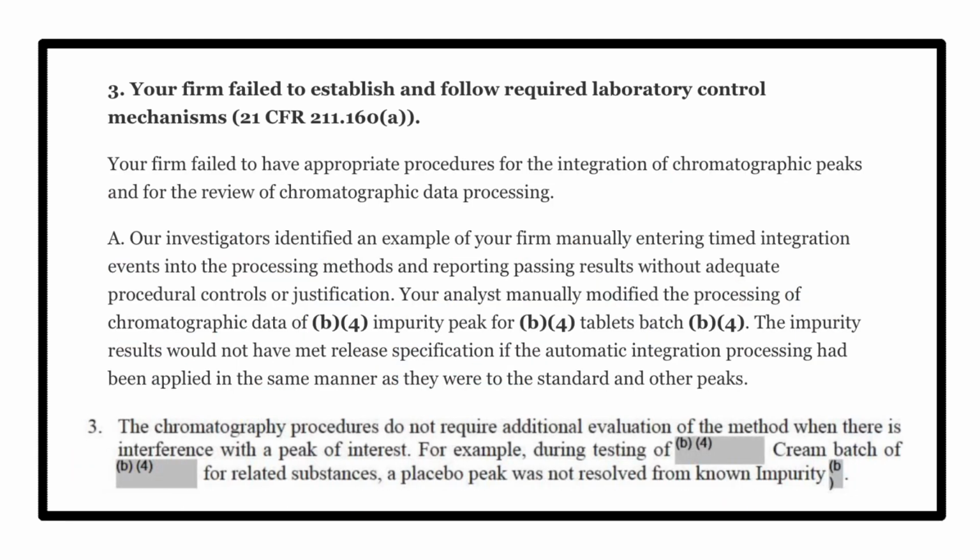Along with this, auditors also found that the chromatography procedure does not require additional evaluation of the methods when there is an interference with the peak of interest. For example, during the testing of a drug product for the related substances test, a placebo peak was not resolved from the known impurity and the same was not evaluated or investigated.